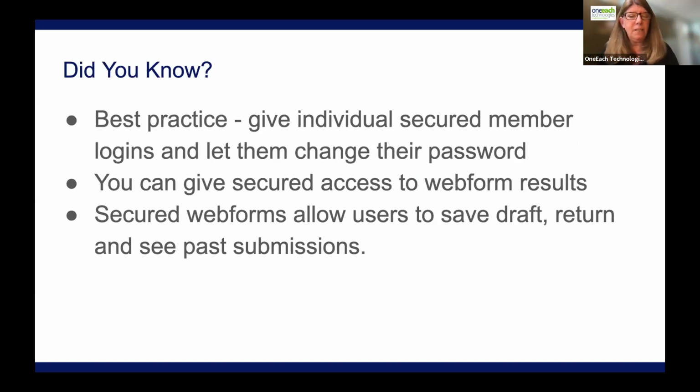So best practice, if you're going to set up usernames and passwords for board or for any group, is to have them be individually secured and individually tied to their own email. That is the best practice.